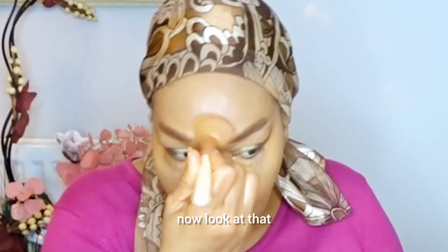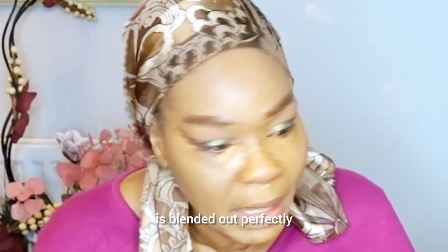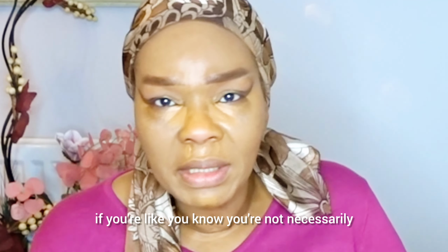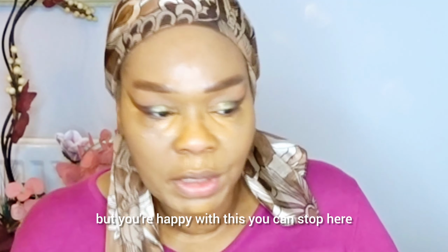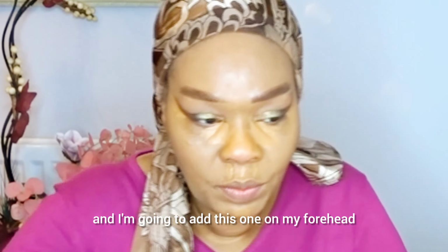Now, look at that. So look at that finish, guys. It's seamless, no lines, no stripes. Everything is blended out perfectly. And you can leave it if you don't necessarily want the full coverage, but you're happy with this, you can stop here. That's that. I think that's good. So now we're drying down our concealer, and I'm going to add this one on my forehead.